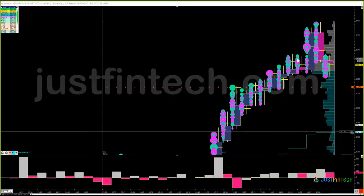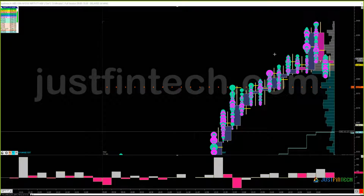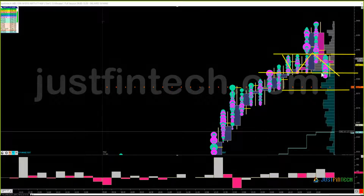So the entire volume is created into this zone. An important reference for tomorrow, or today, would be this balancing zone, and the other would be the low of this doji, and there is the place from where this momentum started. So let's go back there.